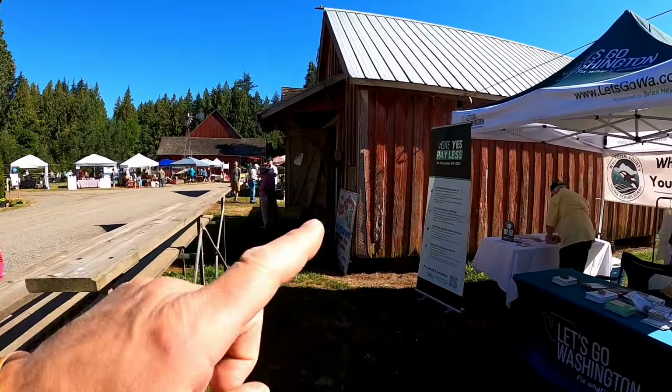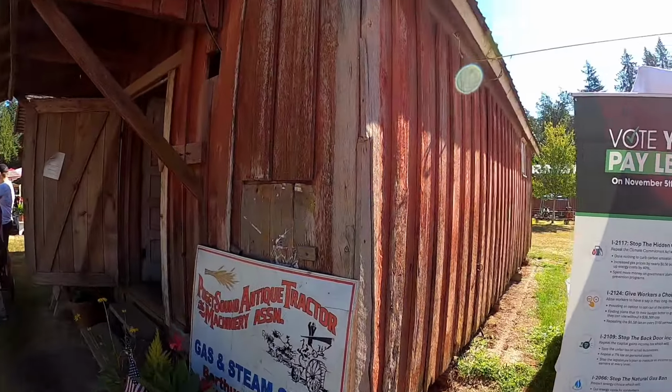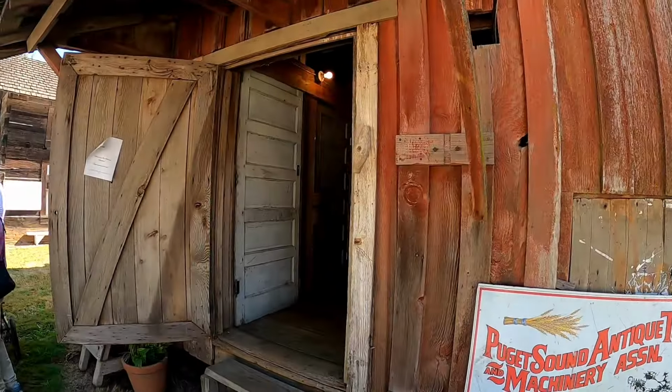So I'm not sure what the original intent of this building was, but now they've got it set up as a schoolhouse. So we'll walk inside here.